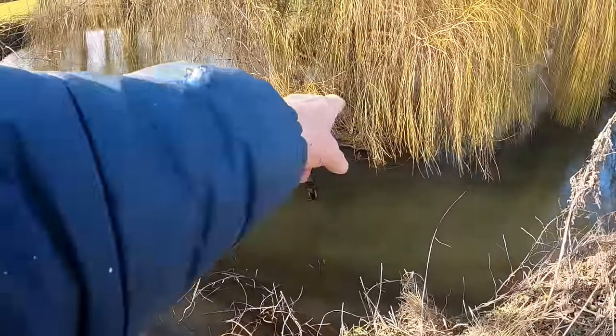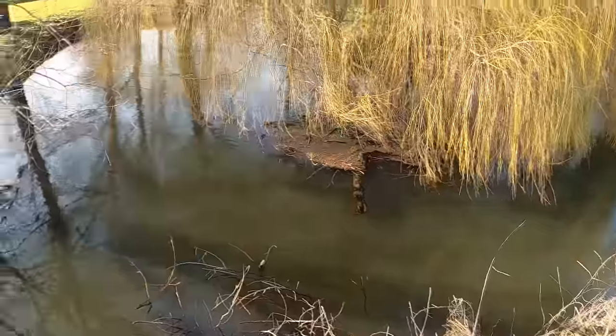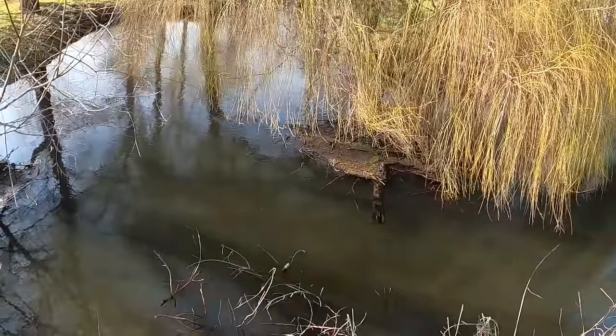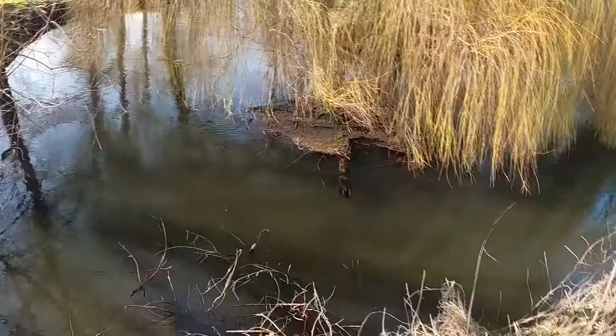I mean, that looks riddled with chub down there. I dare say it's not. There's a nice pool here. I've no idea. I've got a feeling it's going to be snaggy. But along this stretch looks about six good swims. So I'm going to give it a go.